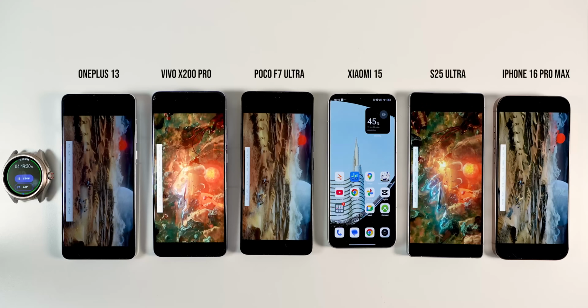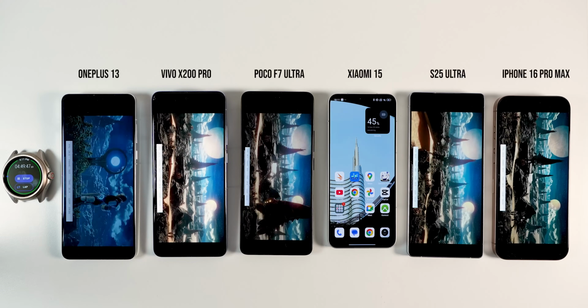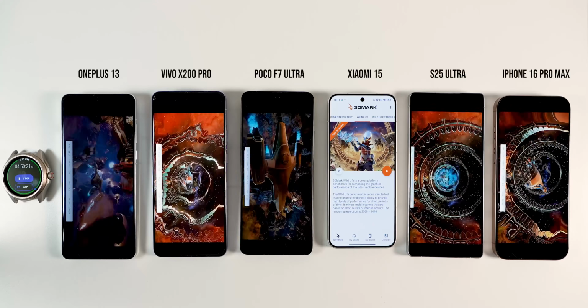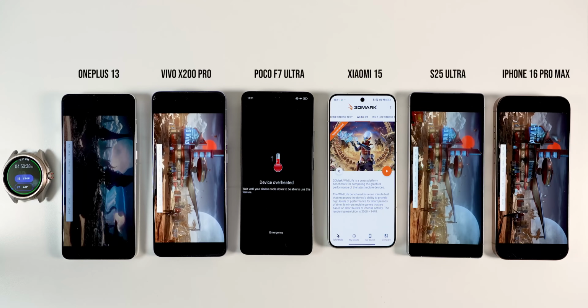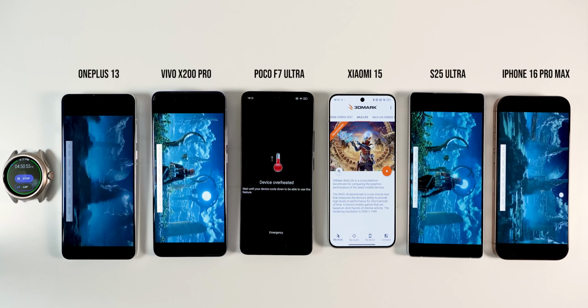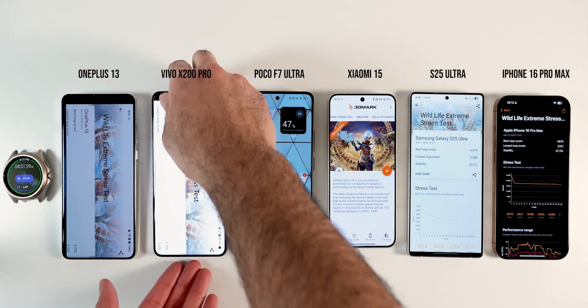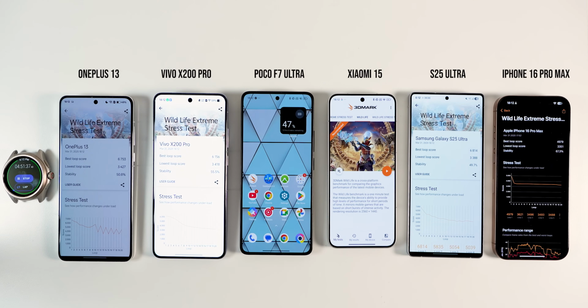The Xiaomi 15 showed the overheating icon and stopped the test at loop 18 out of 20. This usually happens when the phone reaches 50 degrees Celsius or 122 Fahrenheit. The Poco almost finished the test, but right before the last loop, it also displayed the overheating icon and stopped the test, presumably because it also reached the 50 degrees Celsius mark.